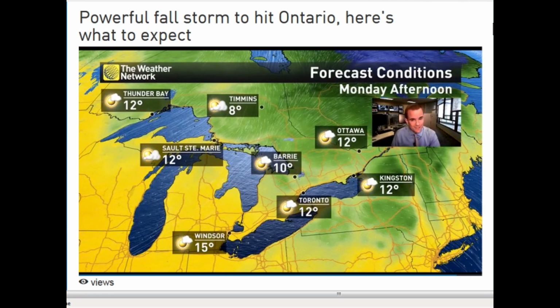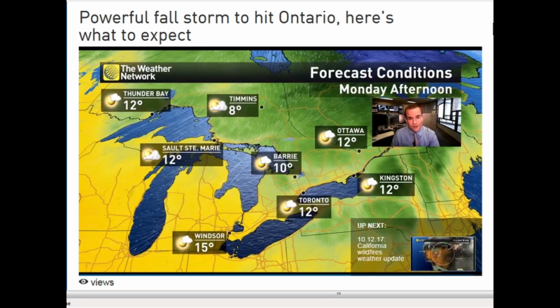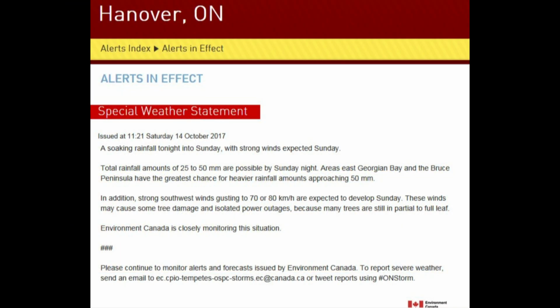However, this cool down is not going to last all that long. Much warmer temperatures on the way for late week. We're going to see a return of 20-degree temperatures late week and into the weekend, all the way up towards Moosonee. So our roller coaster ride of wet and dry and warm and cool is continuing, apparently. They've updated the weather statement, adding strong winds to it.